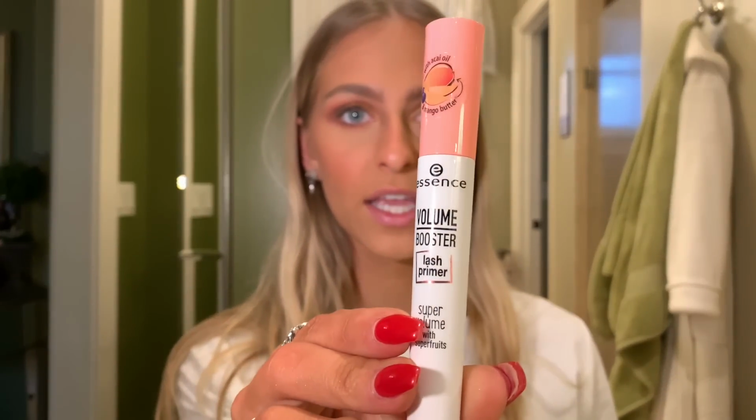Okay, so today for mascara, I had these two Essence mascaras here. This is the Essence Volume Booster Lash Primer, and it has like super fruits in it. It says it has acai oil and mango butter, so it looks like this. And then for actual mascara, I got the False Lashes Mascara Dramatic Volume Unlimited. So these are both $4.99, super cheap, which is nice. But let's see how they work.